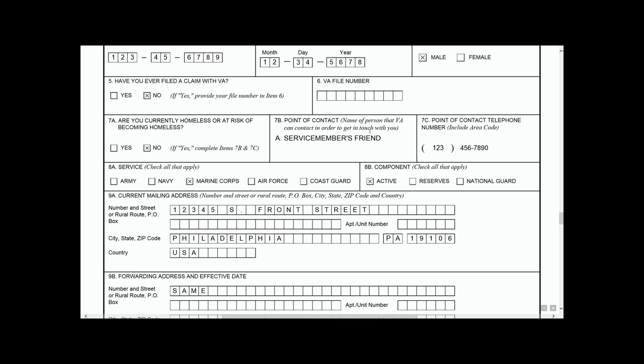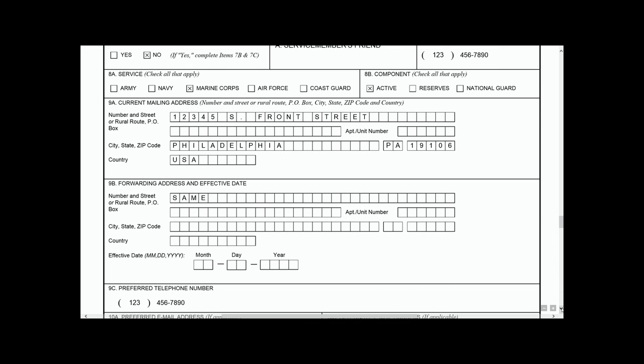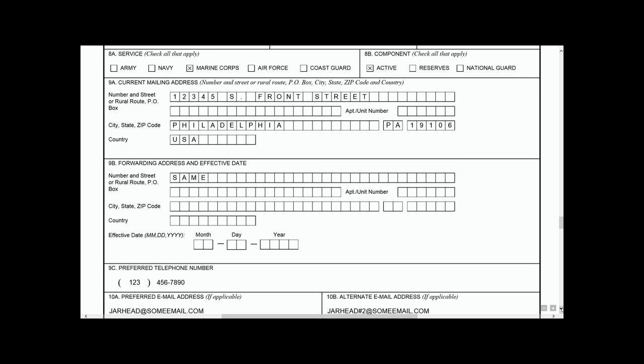Look here. Mr. Service Member was a Marine of the active component. He thoroughly completed his address but he didn't fill out 9B, forwarding address and effective date, because of course his current mailing address is the mailing address that he wants his information forwarded to. Now, if he had a separate address for his forwarding address, he would need that effective date right here. That effective date would be the date that he wanted his information to start to transition from his current mailing address to his new mailing address. It would cue the VA to know the date that they need to stop forwarding his mail to his current address.